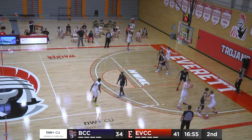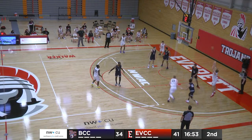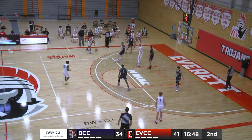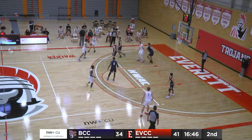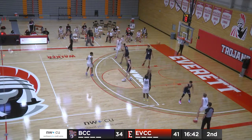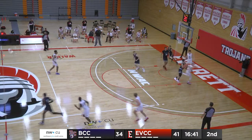Goes to Howe, back to Smith. Back to Howe, he'll shoot for two. A little short. Rebound goes out to Redford. Cam with it. Back over to Redford, to Dilworth, he'll shoot. In and out.